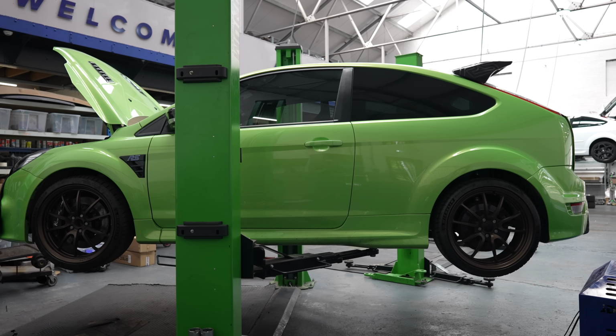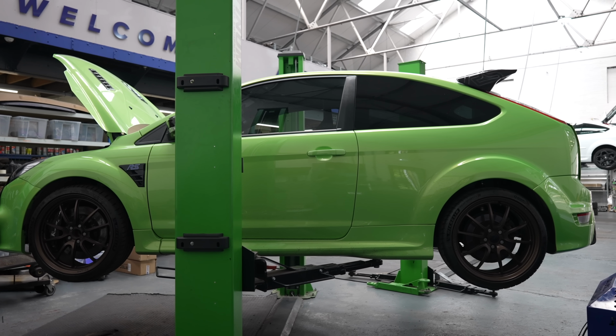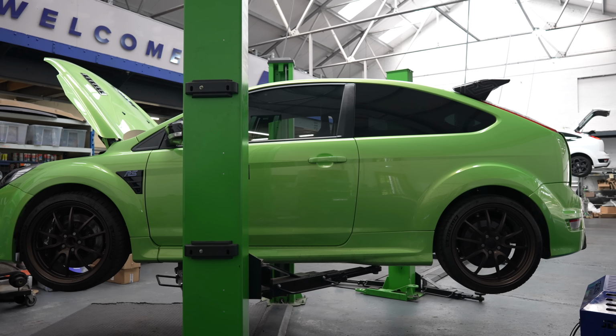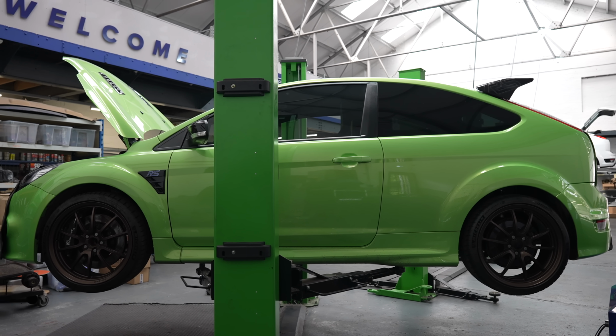So we've got a long-term customer. We're going to call him Jack. I'm not going to give you a surname, but Jack's been with us for about 3 or 4 years now. He's got an absolutely beautiful Mk2 RS. Now the car's only covered some 22 to 25,000 miles. It's been used minimally. It's his second car, so it's only a weekend car.